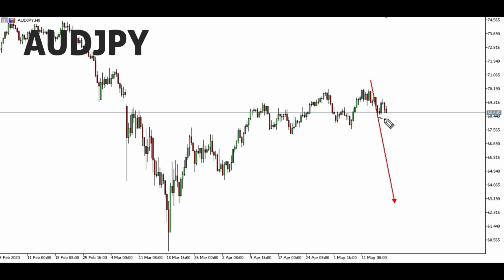So from this level, there might be a chance that we might move up to this level, one more time, one last up, then down. We'll be looking forward for a sell. Even if it continues up here, our bias is sell all the way to the downside. From this level, we'll be looking forward for a sell.